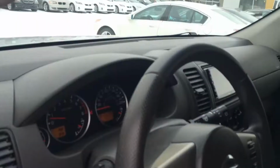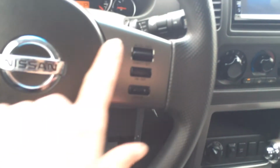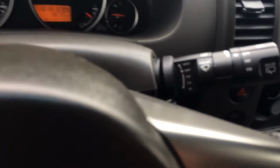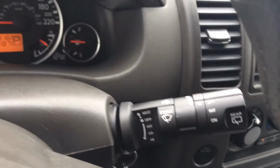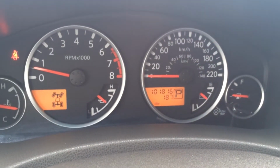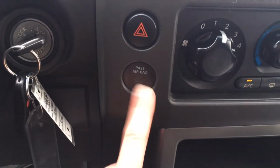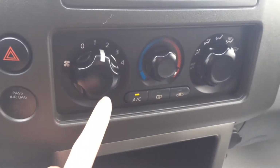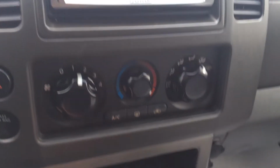We'll come back around here. Steering wheel is tilted. You have cruise control. You have your rear window windshield wiper, the front ones, lighting. You have your odometer, trip, key ignition, airbag, the passenger side indicator on and off. You have AC, front and rear defrost, side mirrors are heated as well.